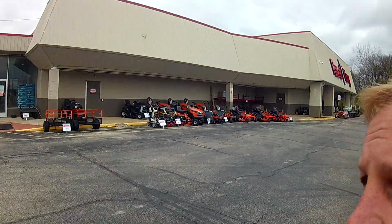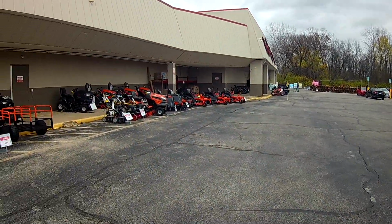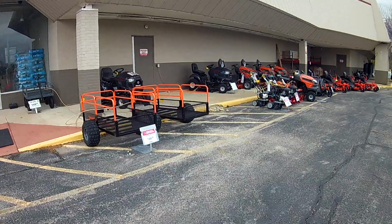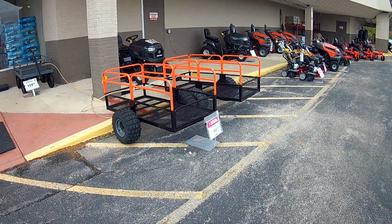Burger Rippy. It's after lunch, Friday, November 15th, over at my local Rural King, looking at the outdoor power equipment, the mini bikes and mini Jeeps here on the floor. They have 3 Jeeps over there. And clear on this end we have, I was going to call it a rough terrain trailer.